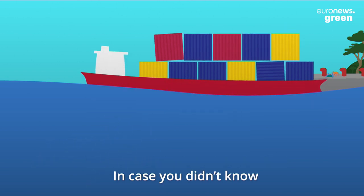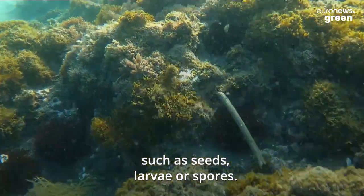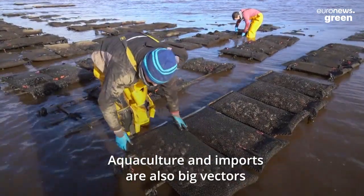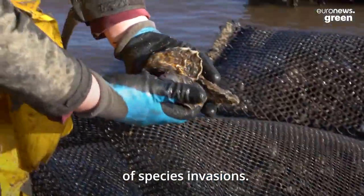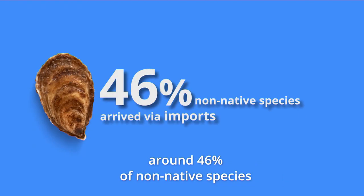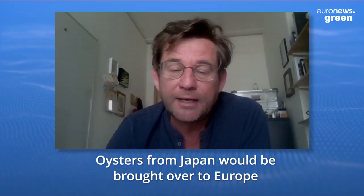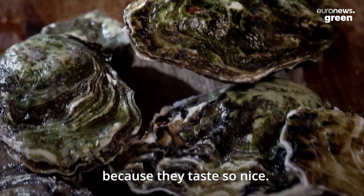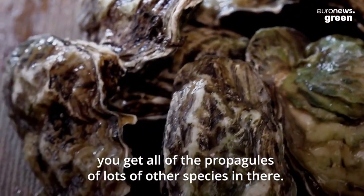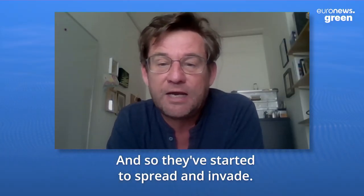In case you didn't know, propagules are what an organism creates to reproduce itself and spread, such as seeds, larvae, or spores. Aquaculture and imports are also big vectors of species invasions. In northern European seas, for example, around 46% of non-native species arrived via oyster culture imports. Oysters from Japan would be brought over to Europe because they taste so nice, but because the shells of the oysters are so intricate, you get all of the propagules of lots of other species in there, and so they've started to spread and invade.